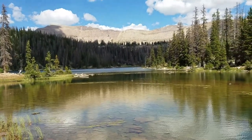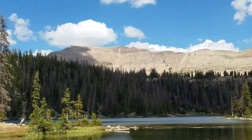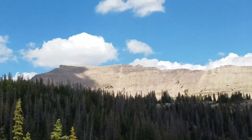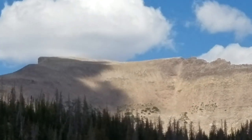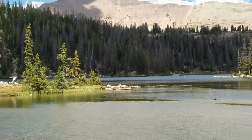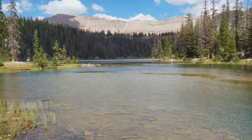There's Spread Eagle Peak. You can see why it's, that's weird, why it's called Spread Eagle. It looks like an eagle spreading its wings. So yeah, see if I can get another fishy.